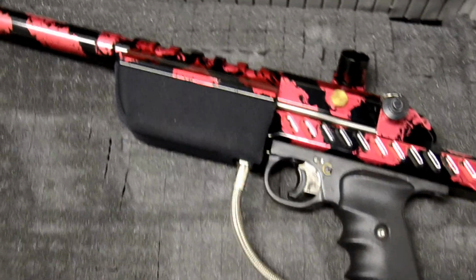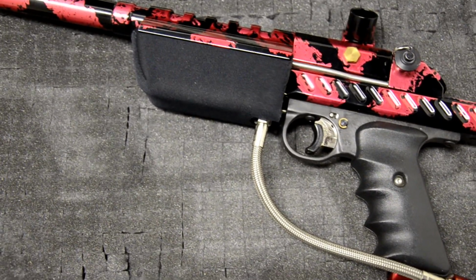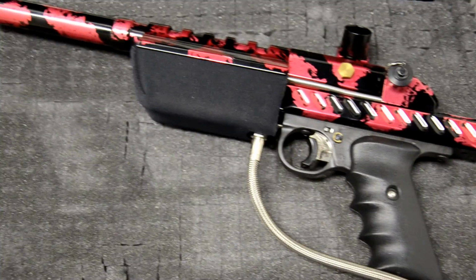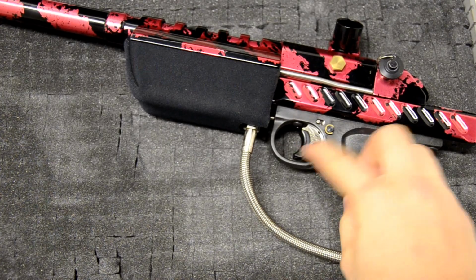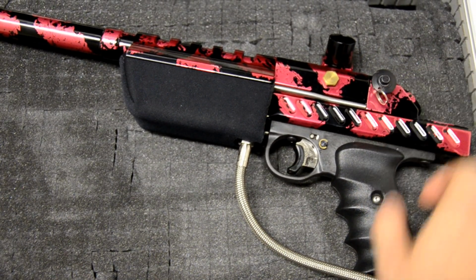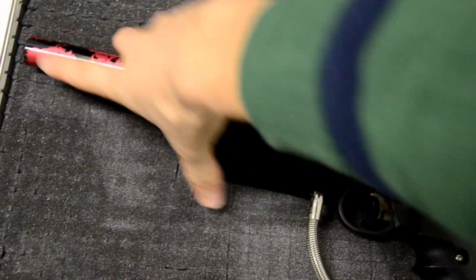Alright, so the red one is a little bit more rare. The red and black, red knights as they call it, scheme is a lot harder to find. This one's 100% original with the matching trigger shoe, and it even has the little clip on the pull pin. Let's go ahead and get this shroud off. We'll get to the differences between these generations in a second.